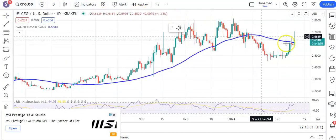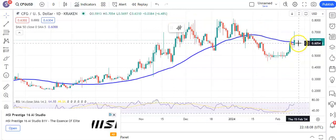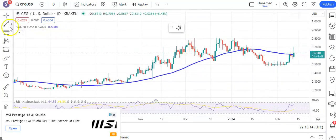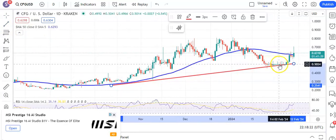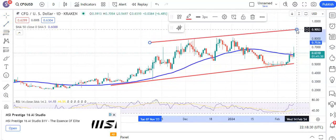Next up is Centrifuge, and here we've got this little bull flag either side of the 50-day moving average, running around the 60 cents level. All of this means that we're in a rising trend channel which has been in place since basically October time, and we're looking for the extended support at the floor of that channel around 50 cents to power this market up towards the top of the rising trend channel from a few months back as high as 90 cents. Only 90 cents on the cards ideally by the end of next month, although it could be sooner than that. In the meantime, we want to stay above neckline resistance around that 55 cents mark.